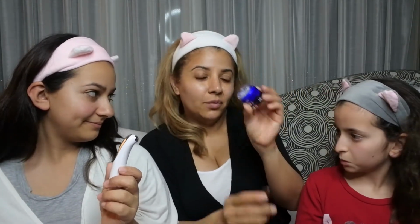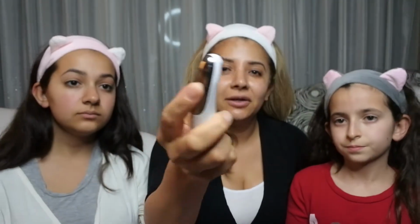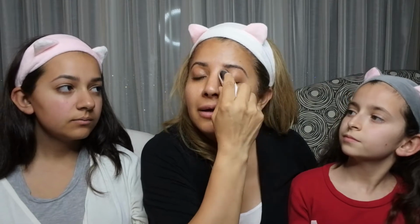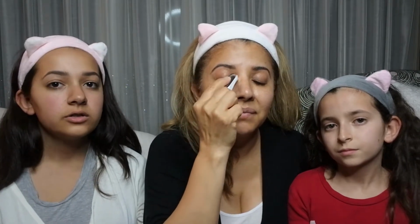So what we do with this little tool, we get some eye cream and you always want to put it on the ring finger, because it has the softest touch. This finger is the weakest finger. Then you grab it from here, and by the way, this uses batteries. You open it here. You put your finger on the top, and then you go around. It automatically activates when your finger is here and this little ball touches your skin. It has a sensor.